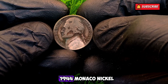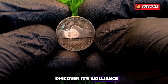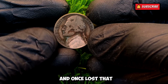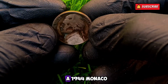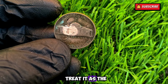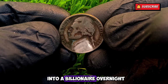A coin like the 1944 Monticello nickel could be resting unnoticed among ordinary change, waiting for someone to discover its brilliance. To spend it without knowing its worth would be to throw away a fortune disguised as a nickel. And once lost, that opportunity never comes again. So, if destiny places a 1944 Monticello Jefferson nickel in your hands, don't rush to trade it for a meager 5 cents. Treat it as the treasure it truly is. In today's market, it carries the potential to turn an ordinary individual into a billionaire overnight.